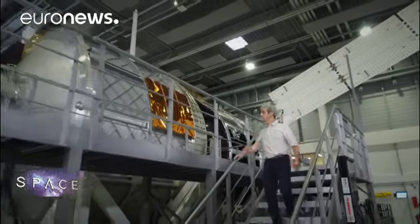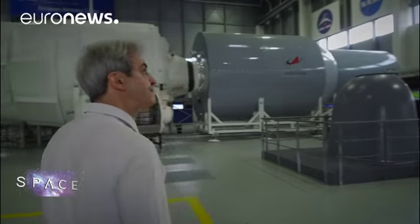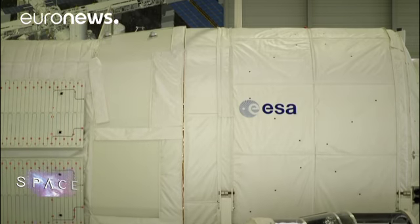ESA astronaut Leopold Eyharts oversaw the installation of the 10-ton module back in 2008 and shows us around the astronaut training mock-ups here in Cologne. I was lucky to be part of this mission and to be the first European astronaut to get into Columbus and turn on the lights.